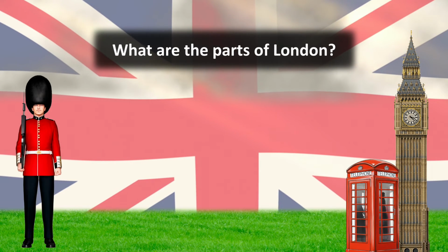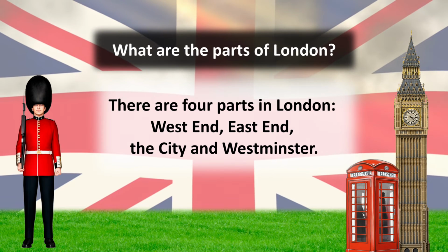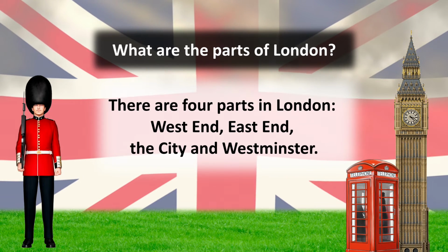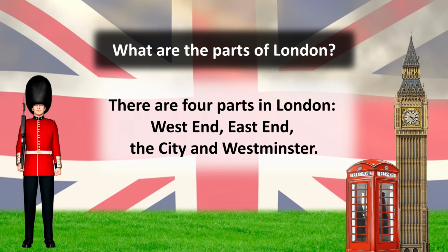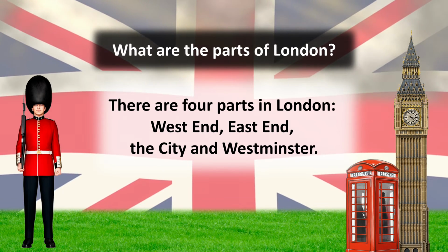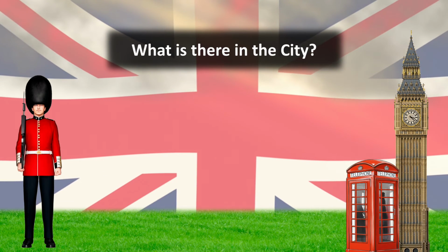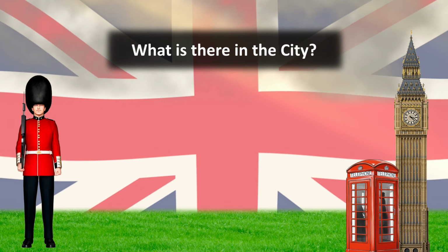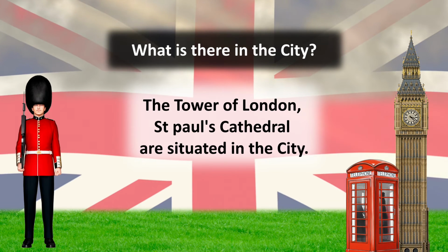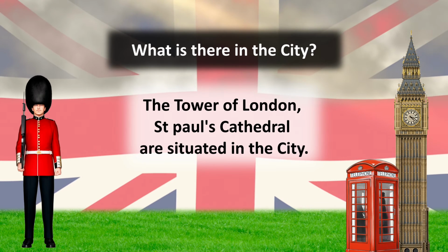What are the parts of London? There are 4 parts in London: West End, East End, the City, and Westminster. What is there in the city? The Tower of London. St. Paul's Cathedral are situated in the city.